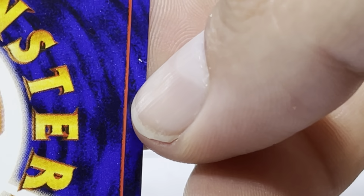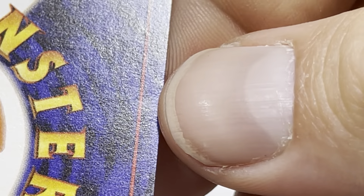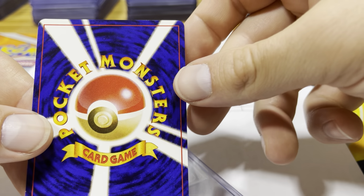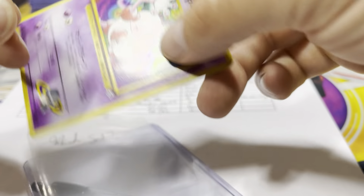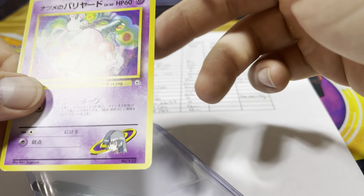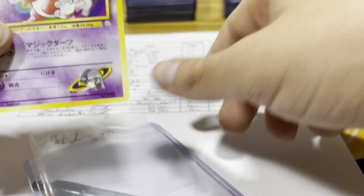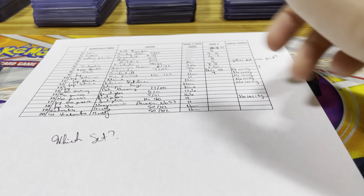You're getting a good solid close-up of my... Oh, I may have damaged it a little bit more myself. Okay, so I'll stop. I still say PSA, and I still say 9. I don't think I should send this to the BGS, but I think I should send this to the PSA. That's my gut feeling on that. And I think whether I damaged it or not, it would have been a 9 for PSA.